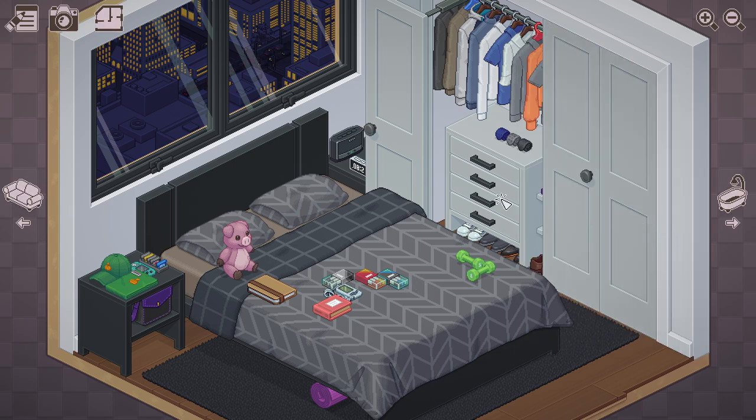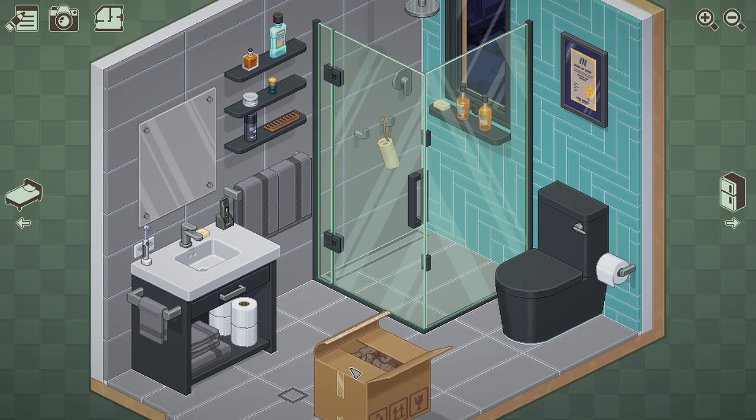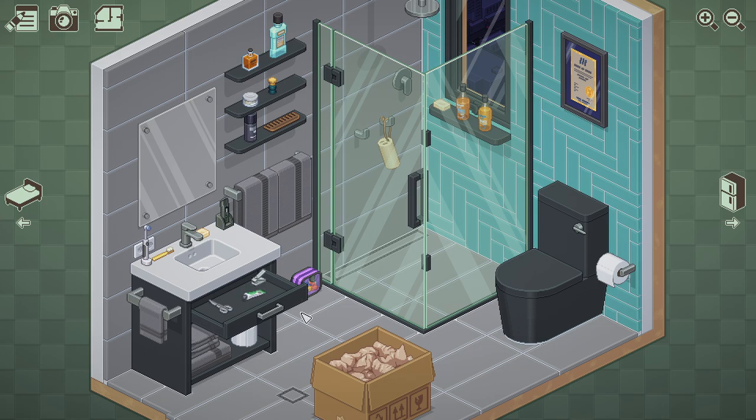There's an apron, which I imagine is a uniform. Okay, let's move on. Cosmetics bag. Put the toothbrush together. Nail clipper. Razor.